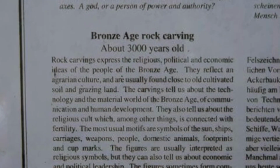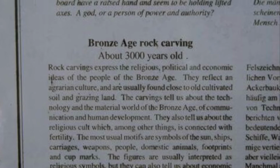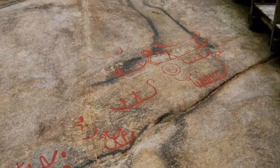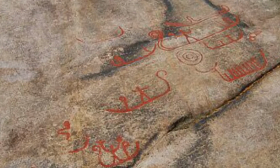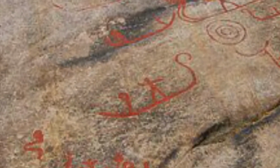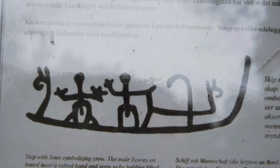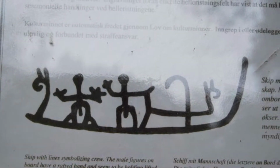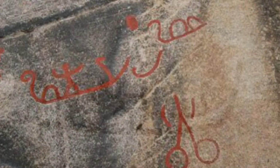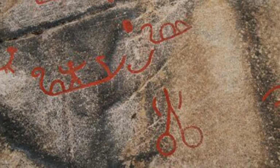So, I began researching petroglyphs. We have a lot of them here in Norway, and many of them seem to be dated between 7,000 BC up to the Viking Age. Actually, it was even more puzzling considering many of them look like the Viking ships that have been dug up.